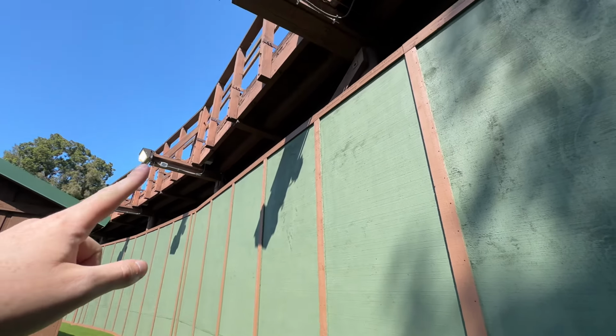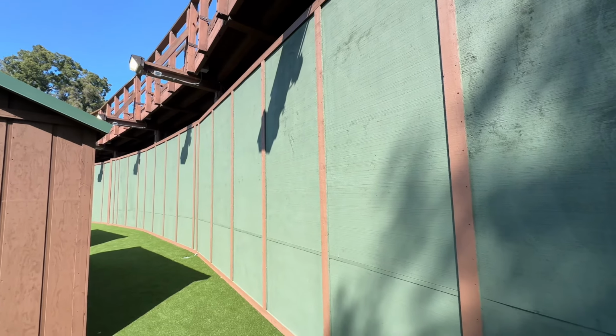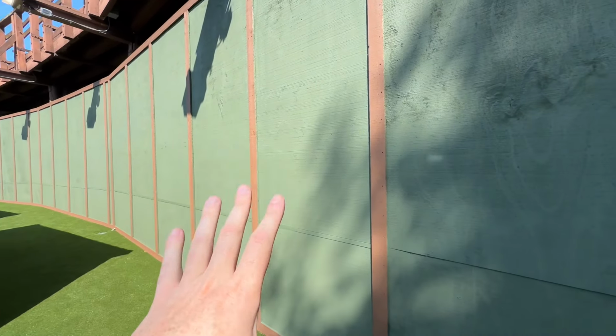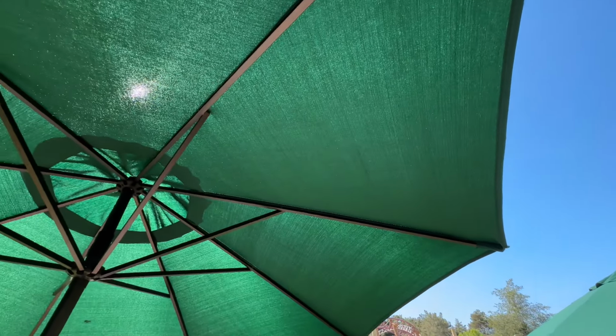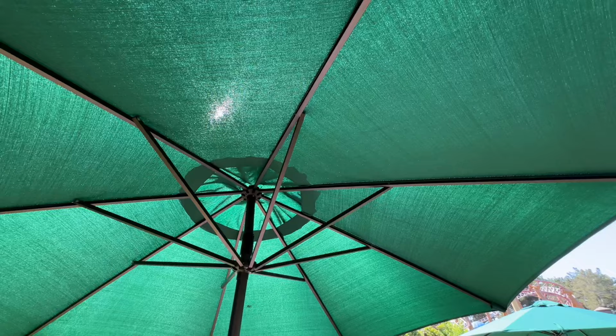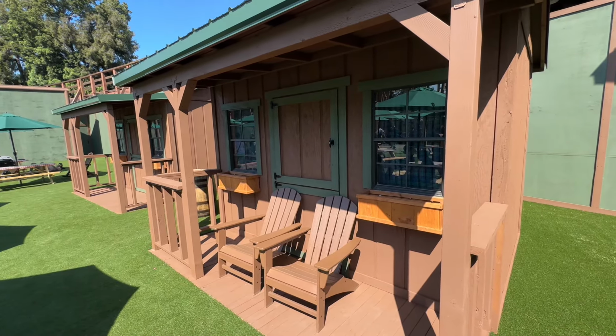Still not a fan of these lights. I hope they do change them out to the more thematic ones that they have here in Camp Snoopy. But this is already a slight improvement. And these umbrellas help so much, especially on these very, very hot days. I wish they had this on opening day. And they've even painted these as well. So again, I gotta give credit where credit is due.